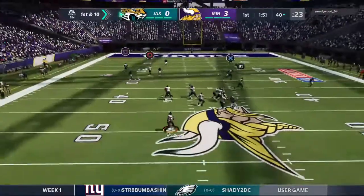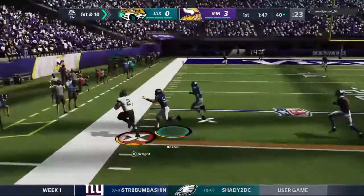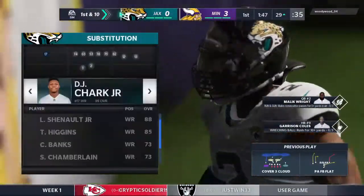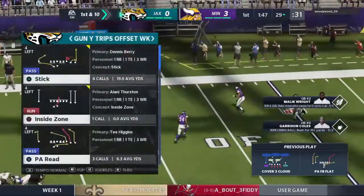They go play action here on first down. Buying time to his left. And now he's going to use his legs. And he is out of bounds, but not before he's inside the 30. Nothing open downfield. He keeps it himself for 11 and a first down.